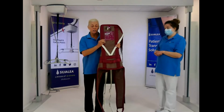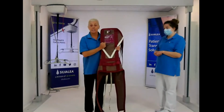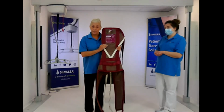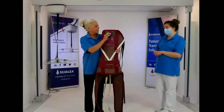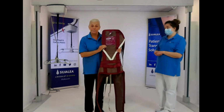So always encourage the carers to do a quick check on the labelling, just to check that you've got the right style, the right size, you're using the right information, or you're laundering it correctly. So things like that are really important. It's all listed on the label. Sizing, date of manufacture, and a unique serial number for traceability.